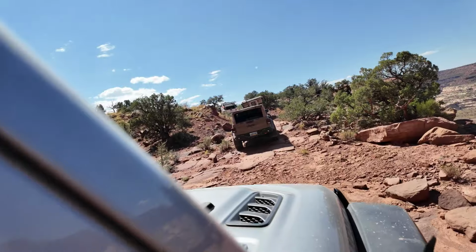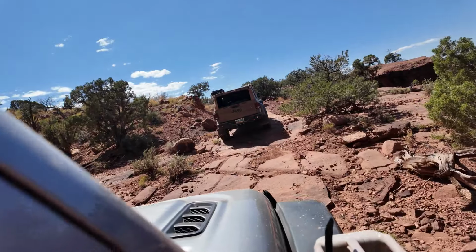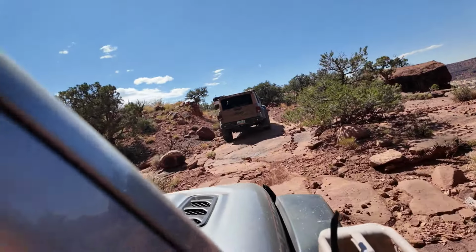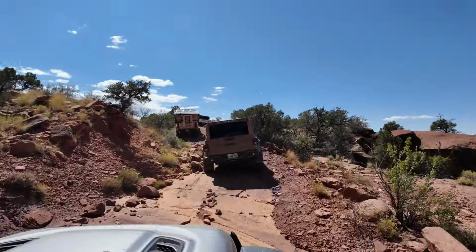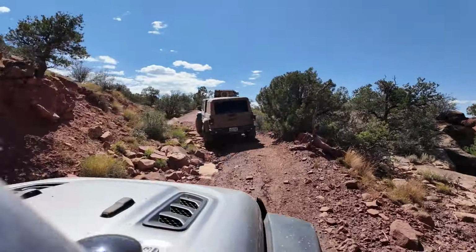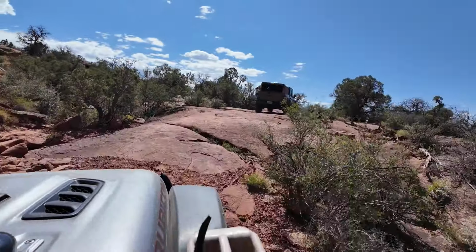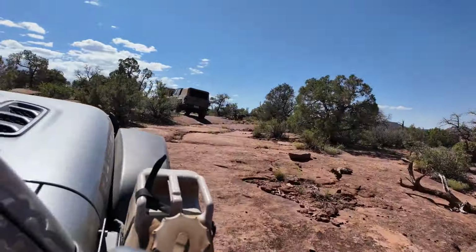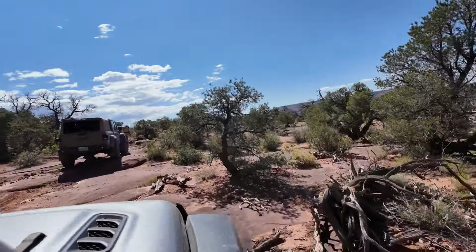I mentioned earlier we found a place where we eventually had to turn around because it got too steep. The rock hill was just too much of an overhang. We had been over several shelf roads already, had some temporary major setbacks, but we made it through. It was slow going. I was puckering pretty hard throughout this whole trail. I don't like shelf roads, especially when they overhang like this.